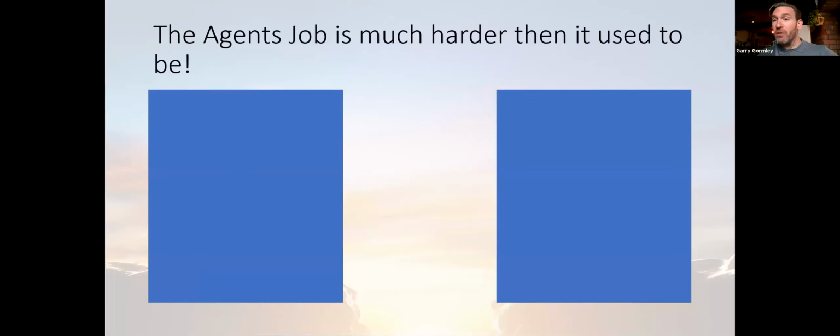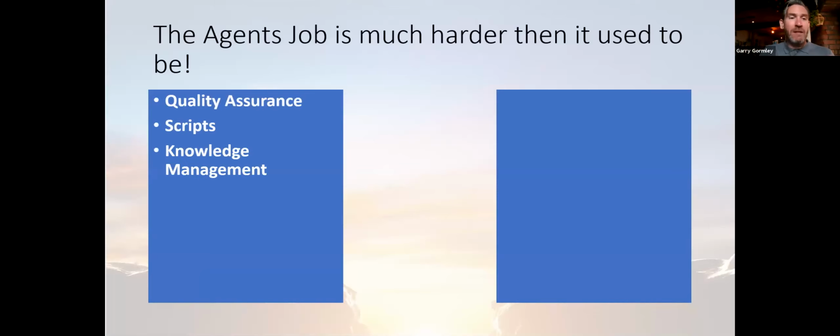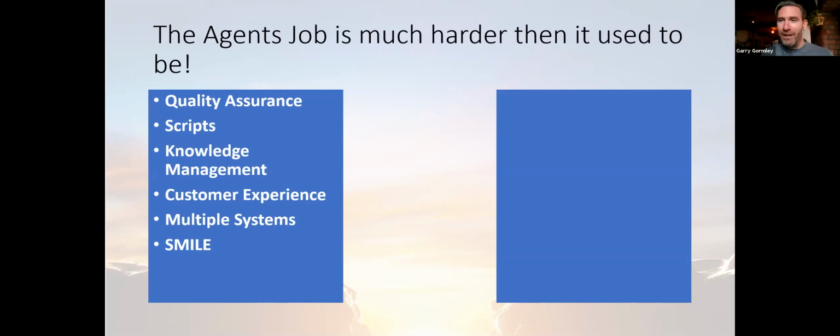And if we think about the agent's job and the current landscape of the agent, and this goes back to what I was saying earlier, they are super agents, because the landscape and the job of the agent at the moment is much, much harder than it used to be. And we ask them to do some very demanding things. We ask them to look for and maintain good quality assurance. We ask them to manage scripts and multiple screens. We ask them to work through a knowledge management system and update different systems and update their own learning. And we ask them to look at the overall customer experience and how that works within the contact center, specific to things like NPS. We ask them to manage different systems and do all that whilst maintaining a smile and keeping customer satisfaction high. So the contact center job is hard.